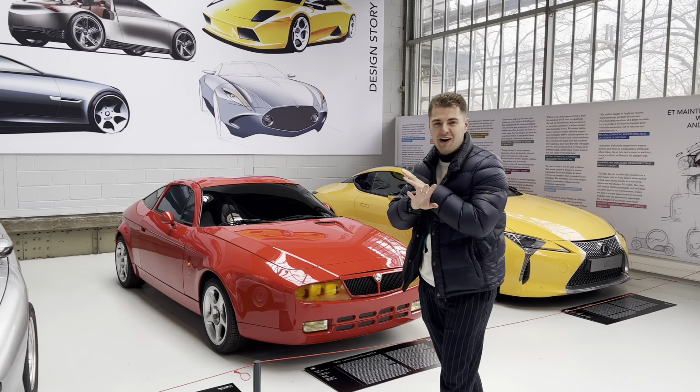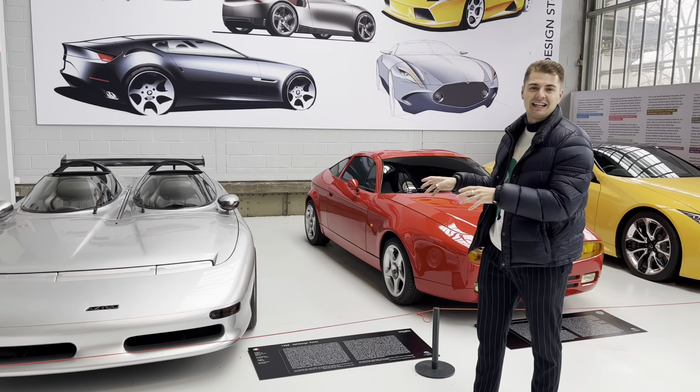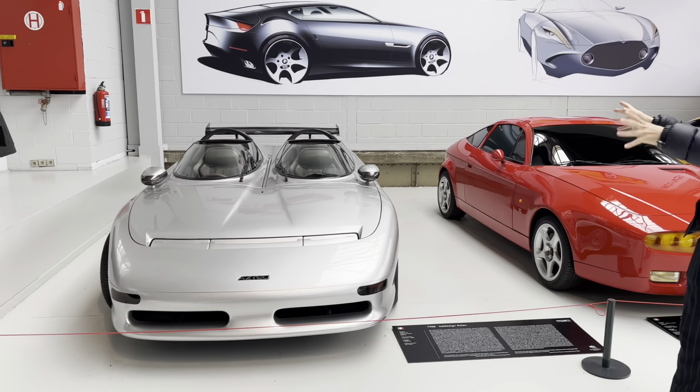However, my favorite car in the entire place is this, a 1988 Italdesign Aztec. Look at that beast.